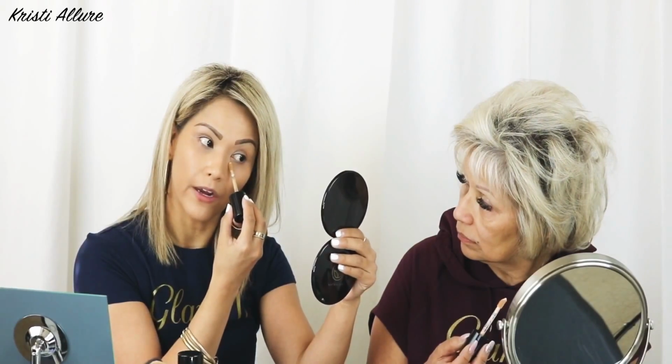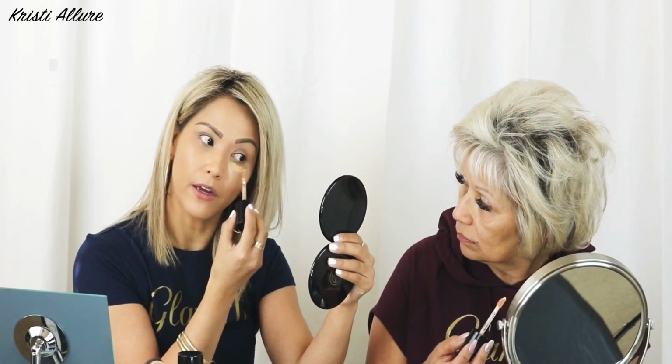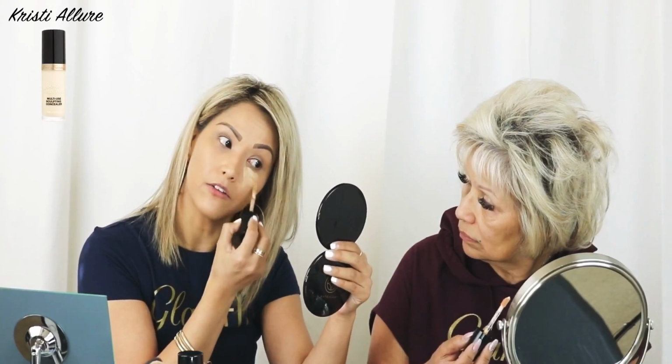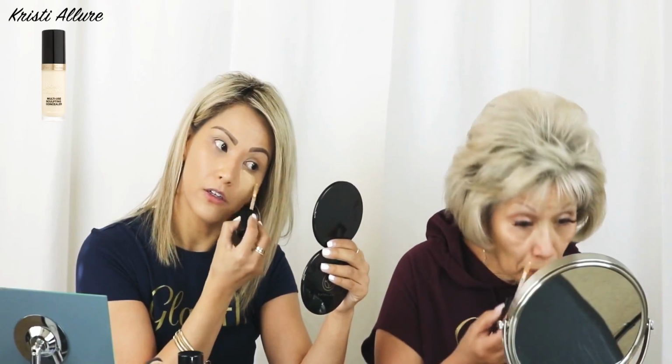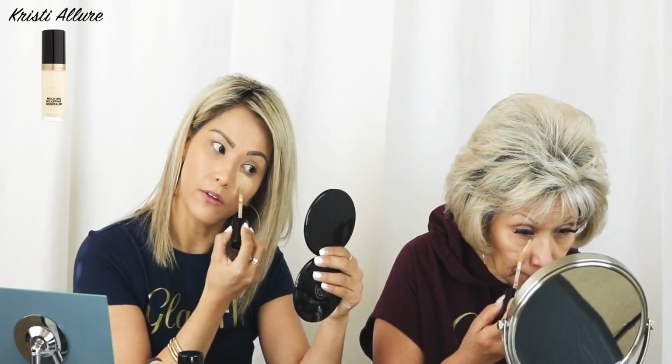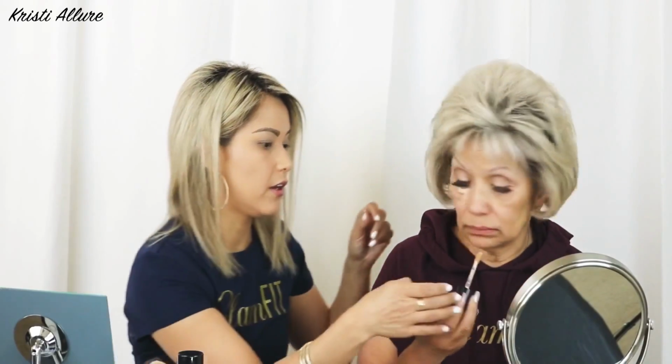And then you're just going to take the concealer and go right here and right there, and you could just stop there because the Beauty Blender is going to blend it out, and then just fill it in, like a triangle. You're going to go towards the corner of your eye, towards the nose. That's exactly it. Then fill it in.